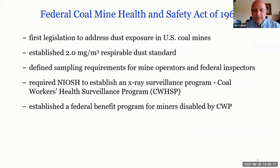So before 1969, there were no coal dust regulations or sampling requirements in the US, and this was the first legislation to address that. This act established the 2 milligram respirable dust standard. It defined sampling requirements for both mine operators and federal inspectors. It required NIOSH to establish an X-ray surveillance program, which is called the Coal Workers Health Surveillance Program. And it also established a federal benefits program for miners that are disabled by CWP.